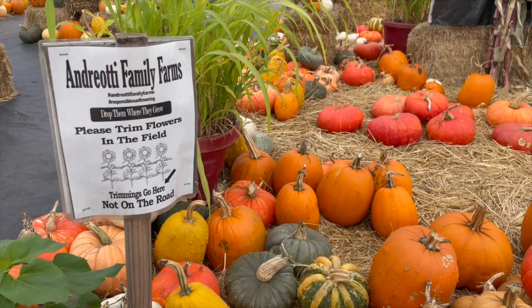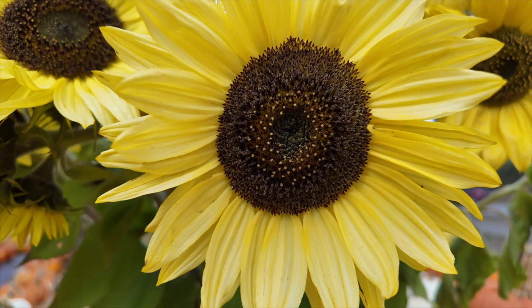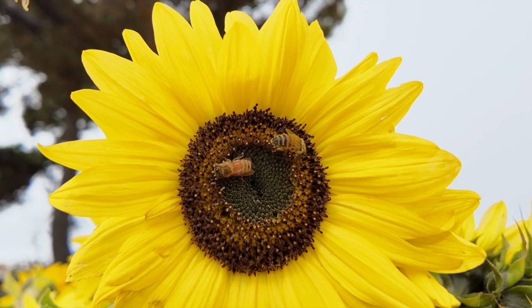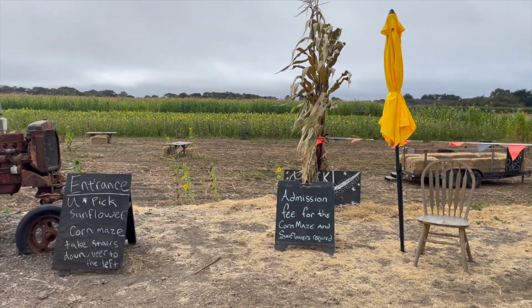I really liked the different displays that they had. They had pumpkins all over, they had sunflowers, and they had some really cool old tractors and trucks. It was just so beautiful, and there was lots to see.